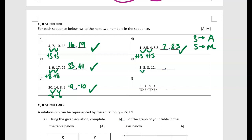These ones were a bit trickier. 2 to 3 was +2. 5 to 8 was +3. And this was the first time where these differences were different. And if we have a look, 8 to 12 is +4. What we can see is that the pattern is increasing by one every time. So I need to add 5 for the next one, which will get me to 17. I then need to add 6 for the one after that. That gets me to 23. So well done if you got that. That was your fifth tick. That was enough to get merit.